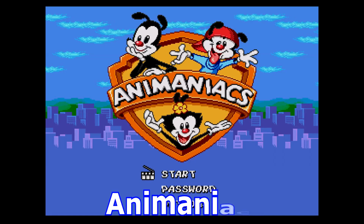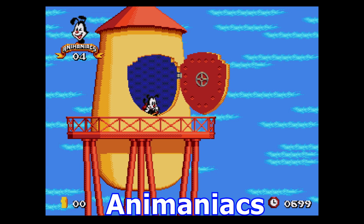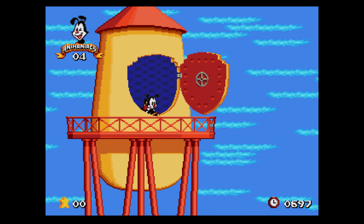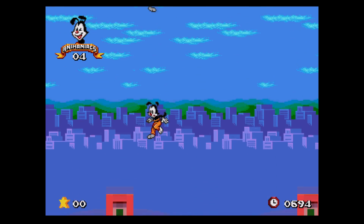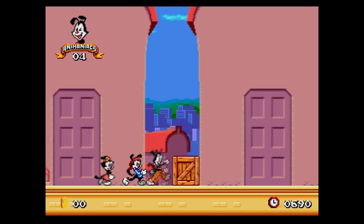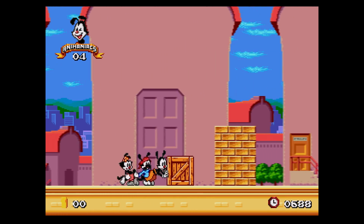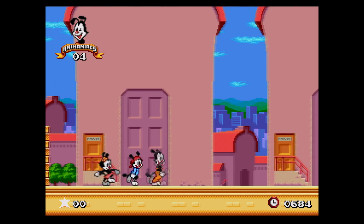Konami was always strong with its licensed games back in the 8 and 16-bit era, so I went into Animaniacs for the Genesis thinking this was going to be a Mario-style platformer of the highest quality. Released in 1994, this one is more like the Lost Vikings than anything else. You guide the three main characters from the TV show through puzzle-like levels.